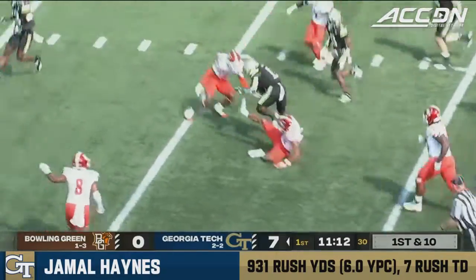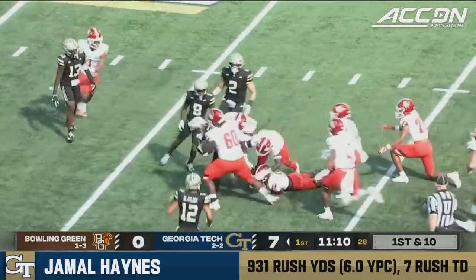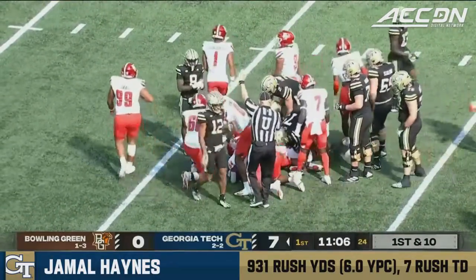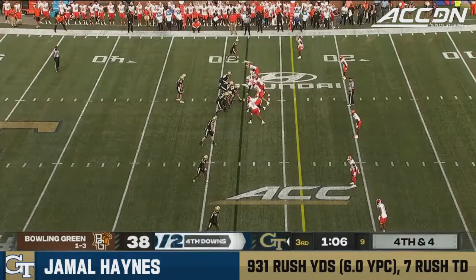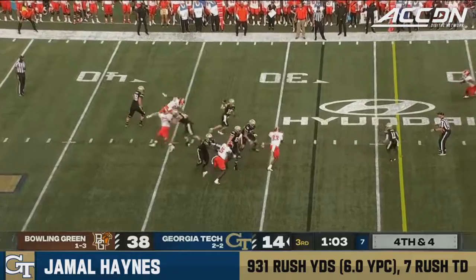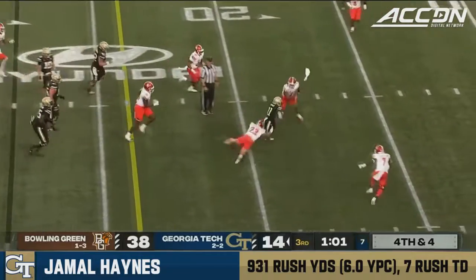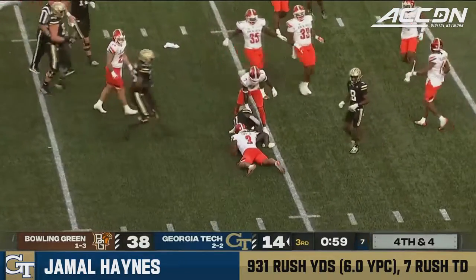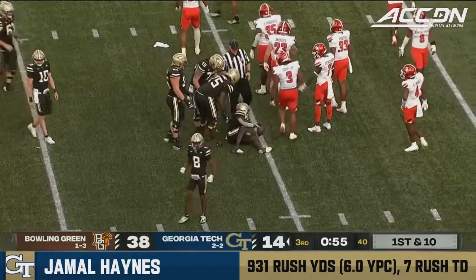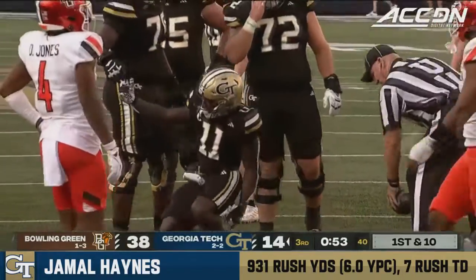Up the middle, there goes Haynes, still on his feet, taking the abuse and picking up extra yardage. Bowling Green's coming. Now they check out of him and bring just 4. Haynes King's going to have to run it. No, he checks it underneath. The beautiful job by Haynes. Sidesteps a couple of tacklers. Picks up the first down. That was a nice job by Haynes King as well. Looked like he was going to run it.